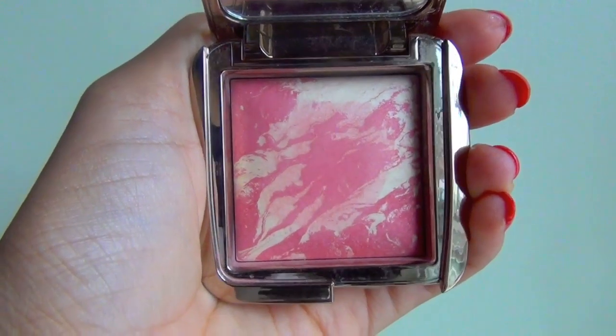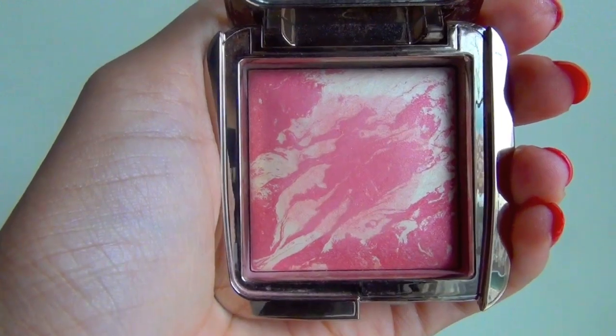And another one, keeping on with the red tones, is by Hourglass. It is the Diffused Heat Blush. Not even gonna talk about the formula on this because I beat this to death. Like I beat the horse, made it come alive again, beat it back dead, because you guys know this is like my favorite blush formula.